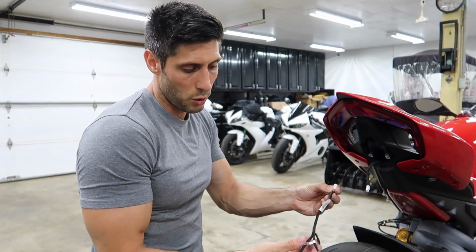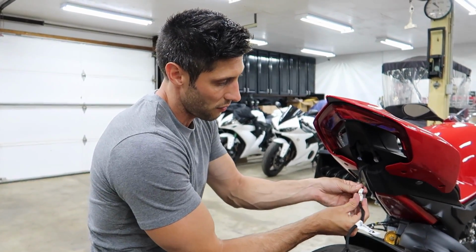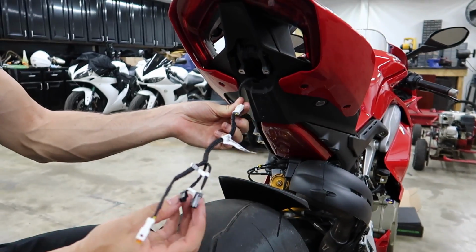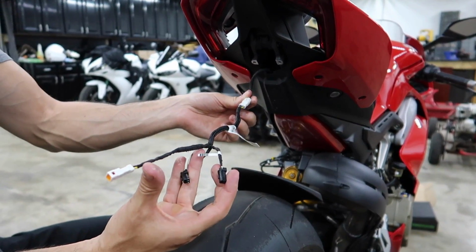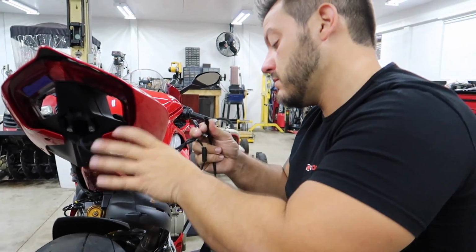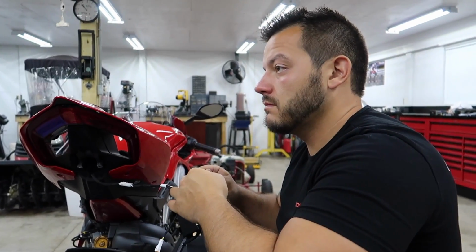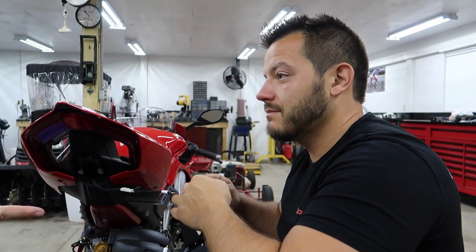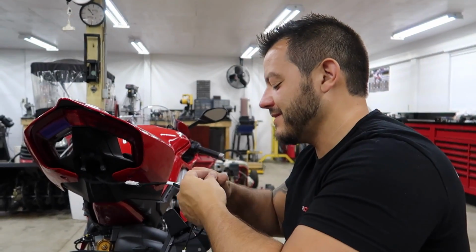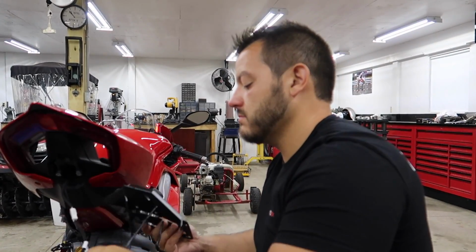As we mentioned earlier, we're gonna reuse the factory harness from the stock fender. That just plugs right back in there. And then these are the turn signals, and this will be the license plate lights. So next step, plugging in the harnesses. So SX is for the right turn signal, DX is for the left. No, DX is for the right turn signal, because the D is always right. I'm always right. So the X is for the left. We better test it. We'll test it.